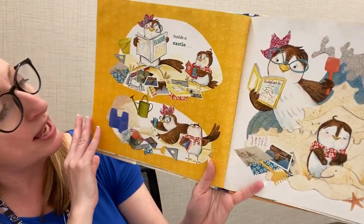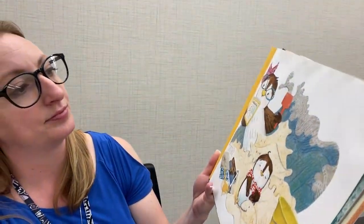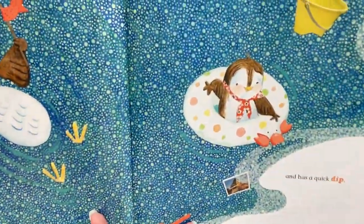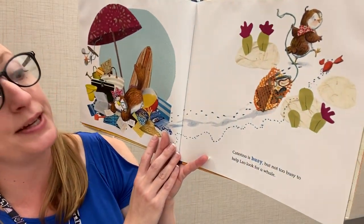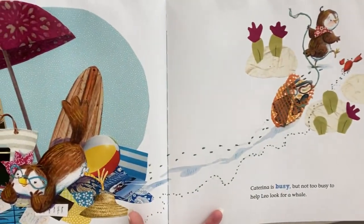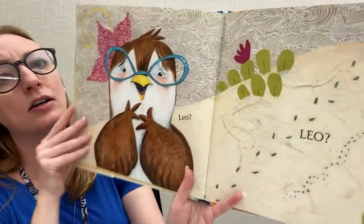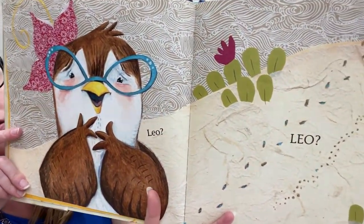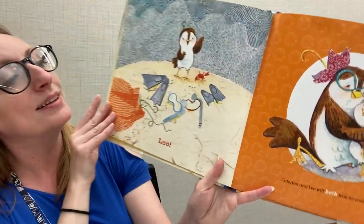She also builds a castle. And has a quick dip. Katerina is busy. But not too busy to help Leo look for a whale. Leo? Leo? I see footprints. Leo!